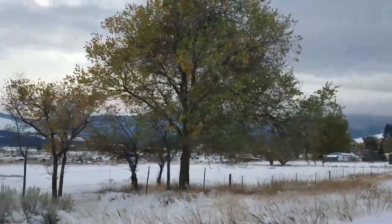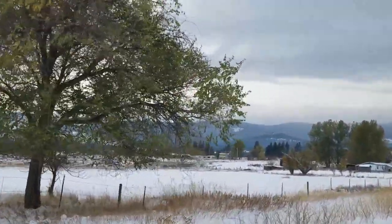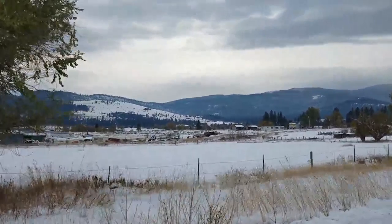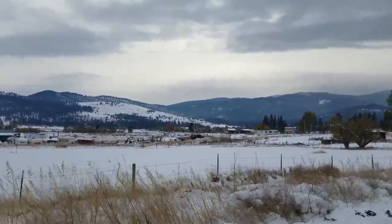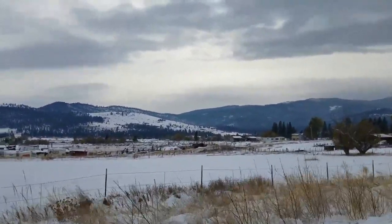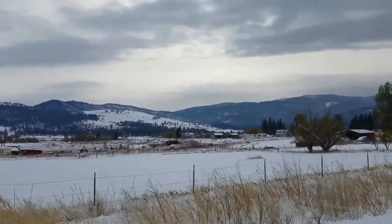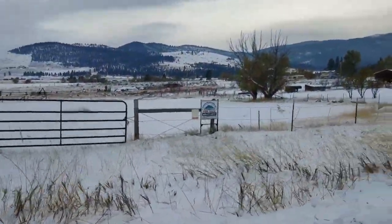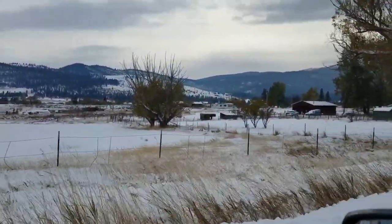I don't know if you can see in the video that mountain way off in the distance to the west there. That's called Mount Baldy. It's a real nice open field. There's one entrance into the property there with the gate. And the property's pretty much fenced all the way around.